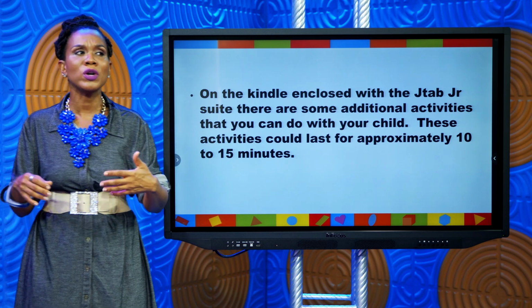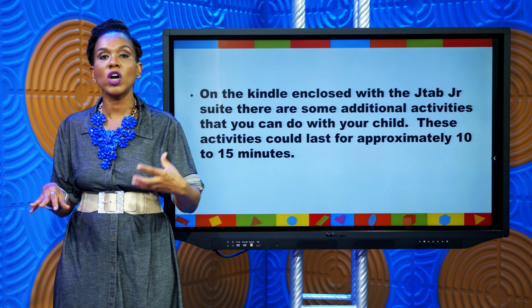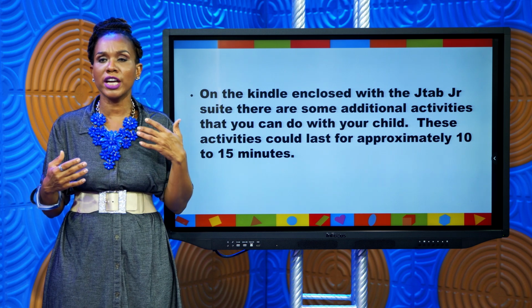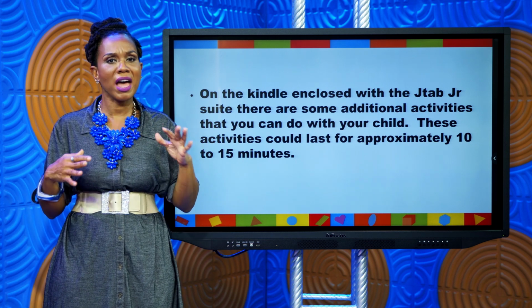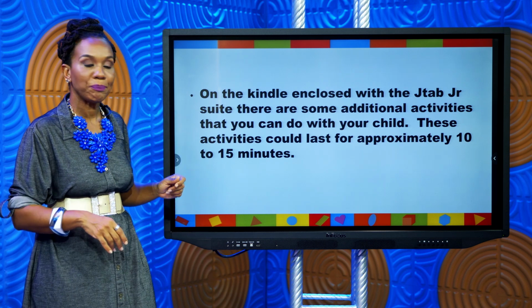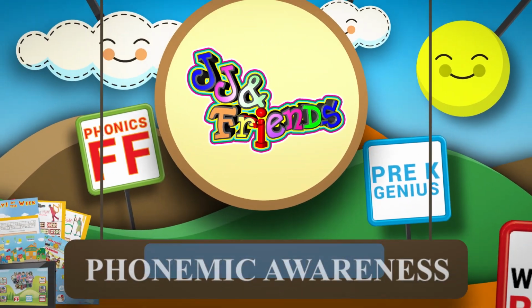And I am encouraging you to spend at least 10 to 15 minutes each day doing some sort of activity to help build your child's auditory pathway, especially for the age groups of about 2.5 to 5 or 6. You want to spend about 10 to 15 minutes a day doing those things. As they get older, you may want to substitute different types of skills during that time. By building auditory skills, you are helping to make your child more aware of sounds in general, including the sounds in English which we speak.